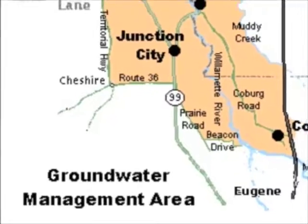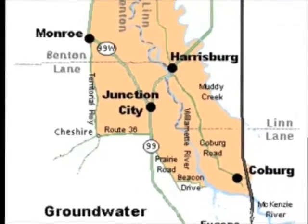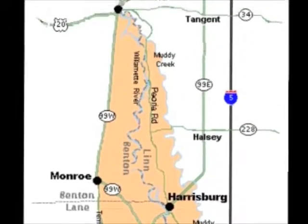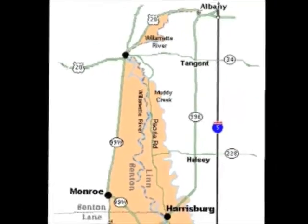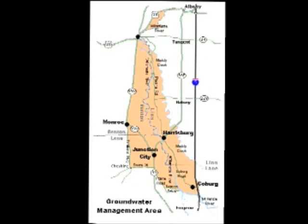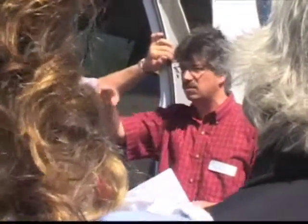In the drinking water program, we're involved with the committee because it's not only domestic or household water supplies that are impacted by nitrate concentrations in the aquifer, but also public water supplies like the city of Coburg, city of Junction City, and Harrisburg and Monroe. All of those communities are somewhat impacted by nitrate concentration.